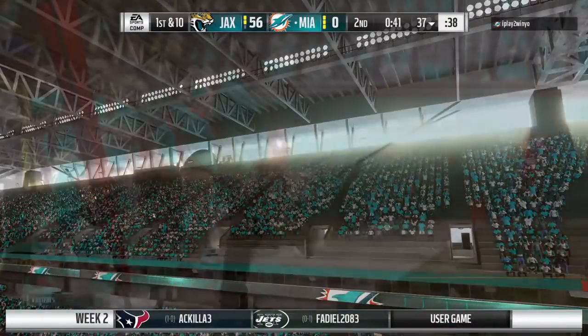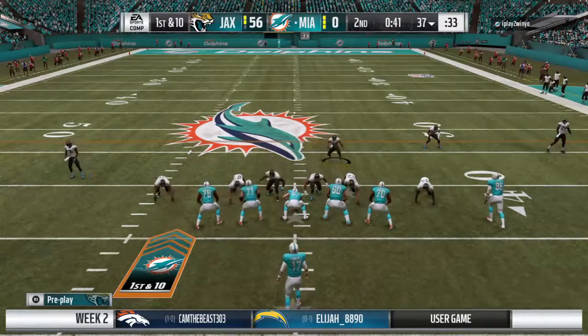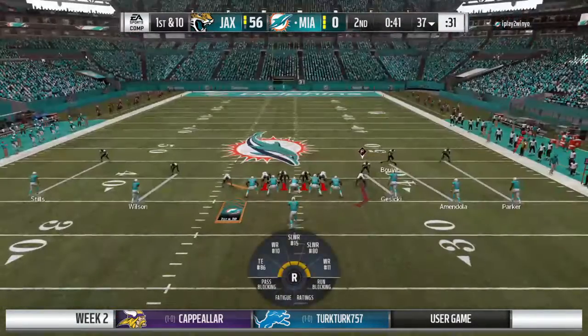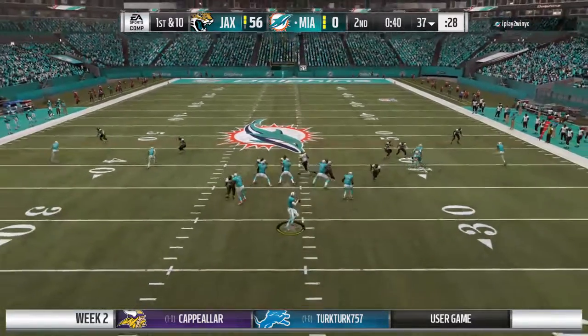So with the completed pass and the yardage they got, they'll decline the penalty. So obviously more yards on the pass completion than they would have gained with the penalty. They did the math. They did it well, and it works for them.